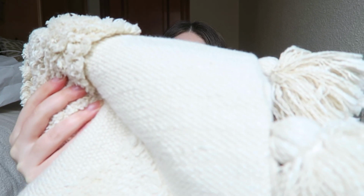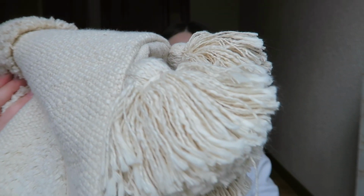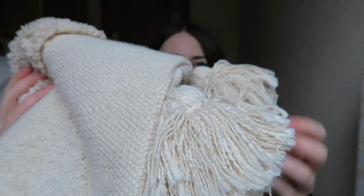These are 50 by 50, and we've got the 50 by 50 insert, forgetting that you're meant to get a slightly bigger insert to make the pillow seem all plump, and we had to take them back and get new ones. So they have not arrived yet, the new ones, so I'm just showing you the cover for now. They're just a really nice, beautiful texture. Look at those tassels.